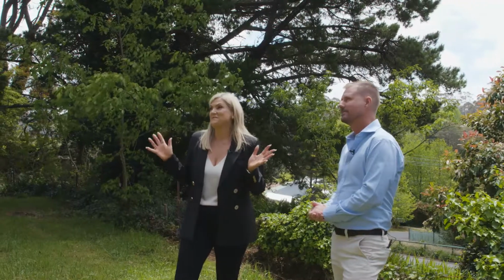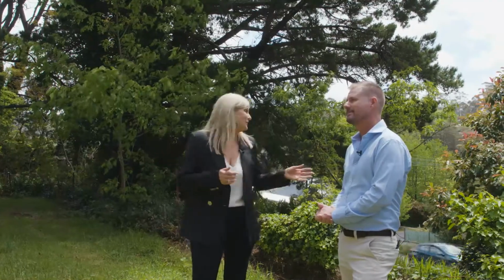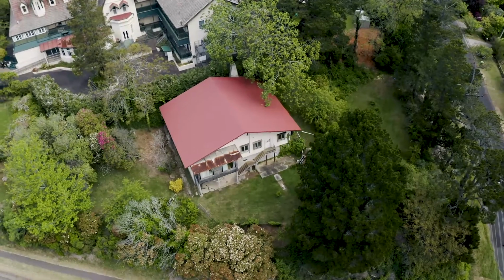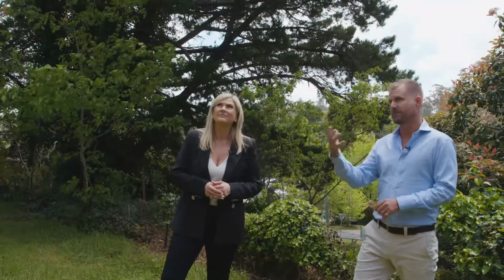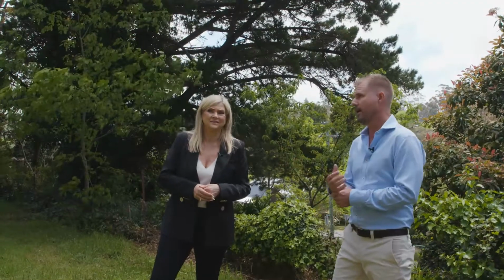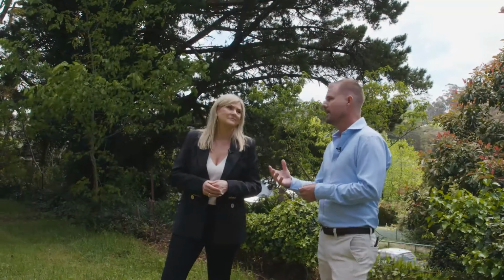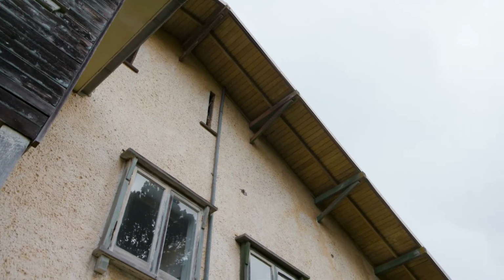Sunny, we're standing in front of the manager's residence at the Megalong Street frontage of the property. What would be the intent for this part of the site? The intent for this part of the site and for this building is to conserve the manager's residence. It is a very important part of the character and the street presence of the site from Megalong Street.